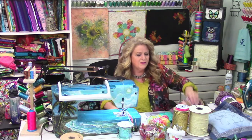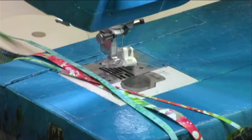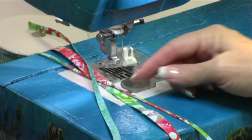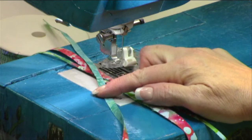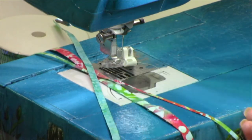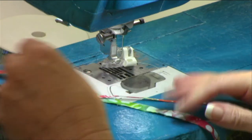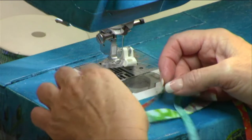I think I'll start with the elastic since I was talking about it. And if you don't have ribbon, you can take and fuse fabrics together, wrong sides together, and then cut them in strips to create fabric like ribbon to sew with double needles. This is what inspired me to talk about this week.